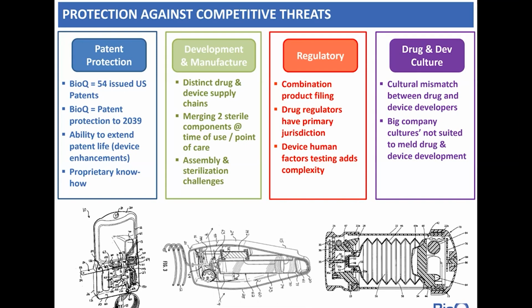Okay. About number 3, and finally, the cultural barriers. Bottom line, drug companies want to make new drugs or generics, and medical device companies want to make new medical devices, but these cultures typically don't mix. And obviously that's what we've done well at in our culture.